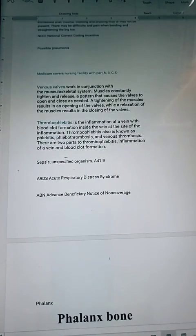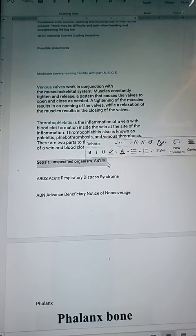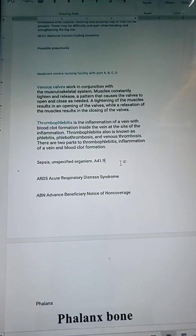Sepsis. There's 4 different ways to code sepsis: with organ failure, without organ failure, with a dysfunction, and with E. coli and stuff. So I have a one-sheeter on how to code sepsis that I can share with anybody. If you message me, let me know you need it. But I've shared it in our messenger chat group too. So I have that posted.